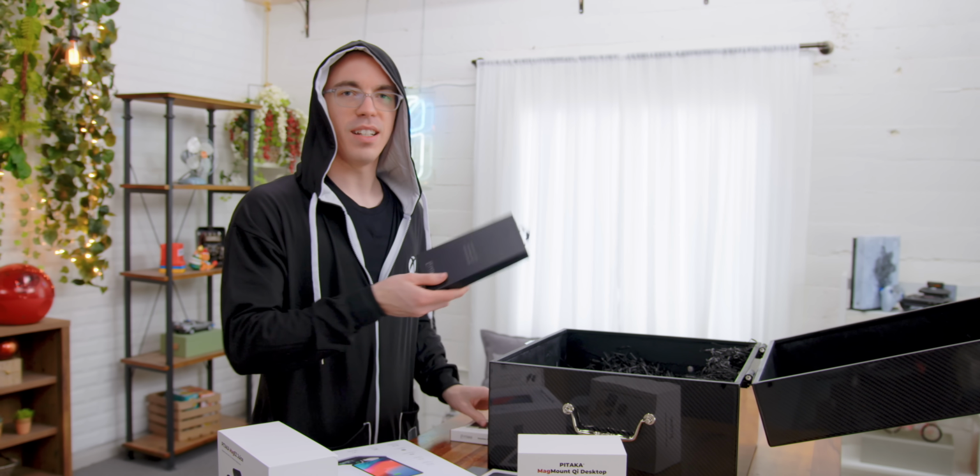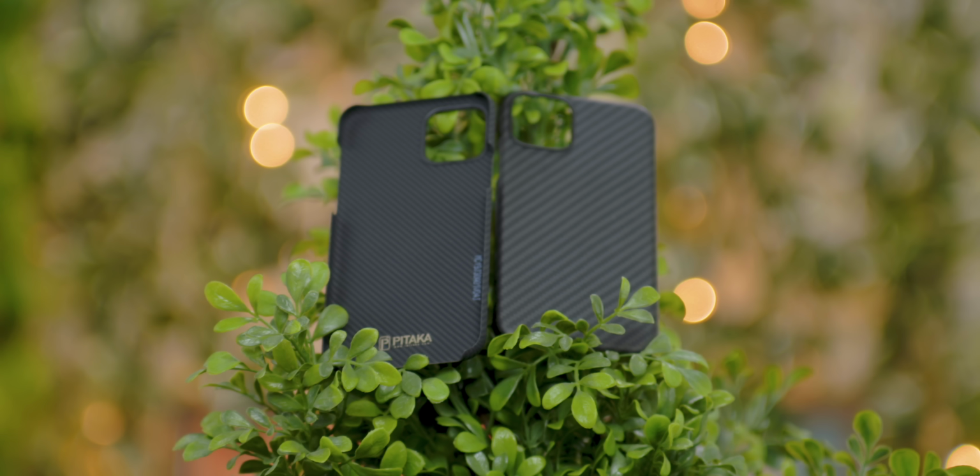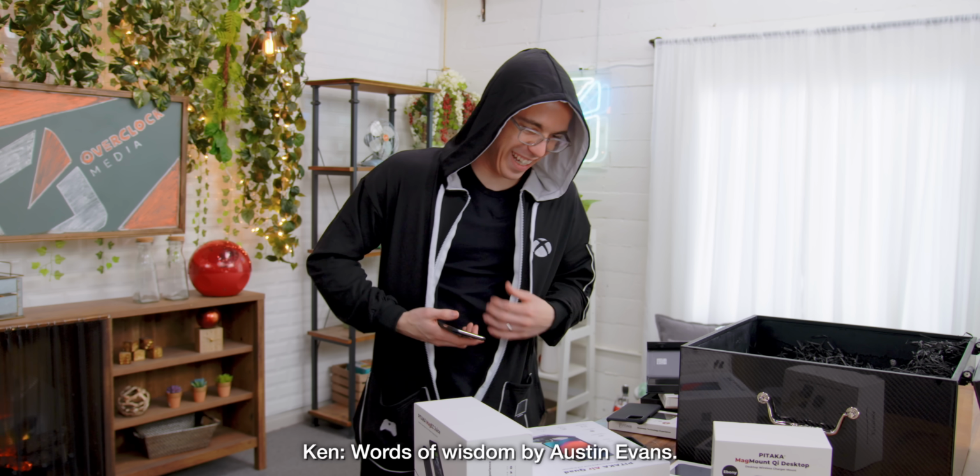All right, let's see what we get with the Pitaka case. I assume it's gonna be very similar to what I already know. That looks pretty similar, but textures are probably a little different. Yeah, I think the other case actually feels a little bit better. It feels a little bit more textured. This one feels a little bit more rubbery and smooth. I can say that I'm pretty happy with the other case. This is fine, but I mean, there's only so many ways you can make a case for a phone. What's wisdom by Austin? Hey, you know it's true. It is true.